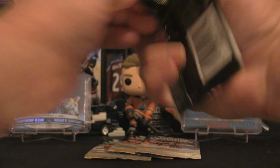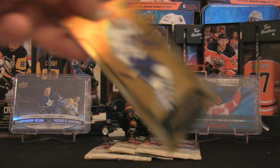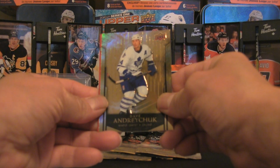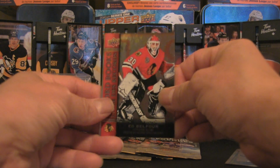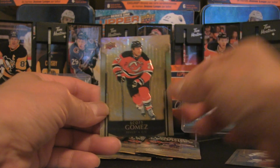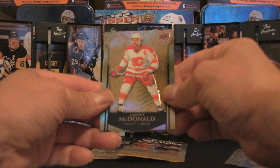But of course, had Gretzky known that beforehand, I'm sure he would have scored more and got that coveted Art Ross. Here we are. Dave Andreychuk. We've got Ed Belfour, record books. Eddie the Eagle, pretty solid card there. Scotty Gomez. Pack number 8 of the first 10. Here we are.